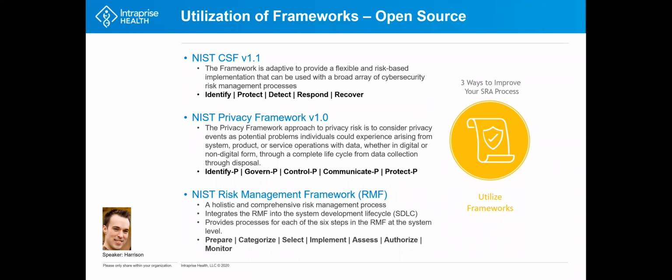Recently, NIST also released their privacy framework. With a growing concern surrounding individual and privacy rights, NIST developed this framework to help address privacy risk. The framework aims to consider privacy events as potential problems individuals could experience arising from systems, products, or service operations with data, whether in digital or non-digital form, throughout its complete life cycle from data collection through disposal. Similar to NIST CSF, the privacy framework is segmented into 5 categories, but these focus on how the individual's privacy rights are secured.